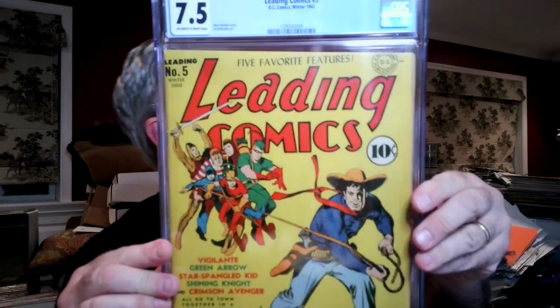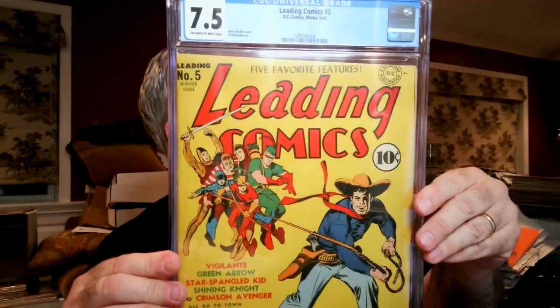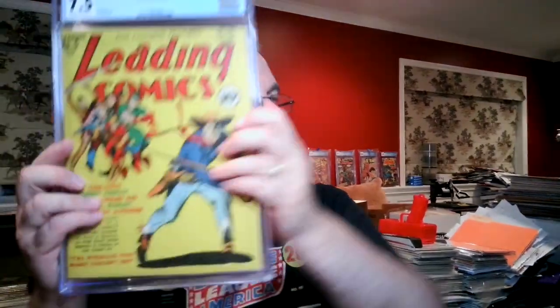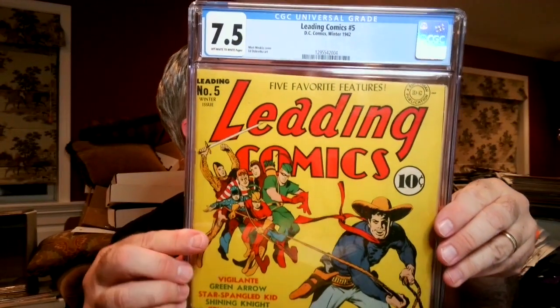So, not able to read the story, but all these stories were reprinted in DC Archives. Number 5, and I did pick this up from Heritage, and this is a beautiful 7.5 of Leading number 5. It is a little miscut there, miswrapped, but 7.5 off-white to white.